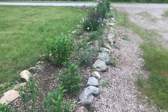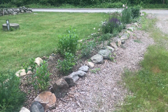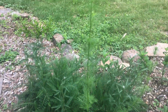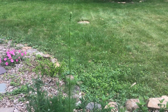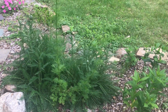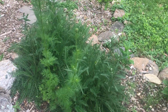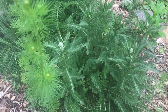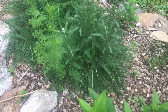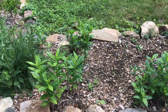And here we come back down the path, and I will show you guys. This is what I call the strip garden. So here we have a bunch of yarrow, and then I also have that tall one, a larkspur that looks like it is just about to bloom. And that's another one that I put in together because their foliage looks so similar. And their bloom heads are really cute. They look like little heads of broccoli almost.